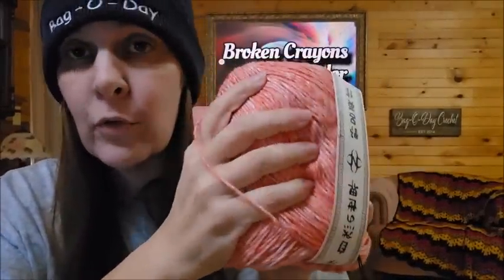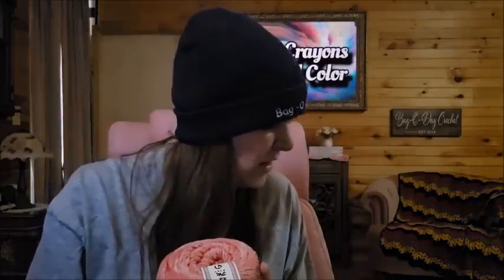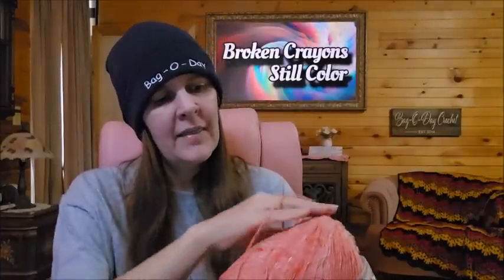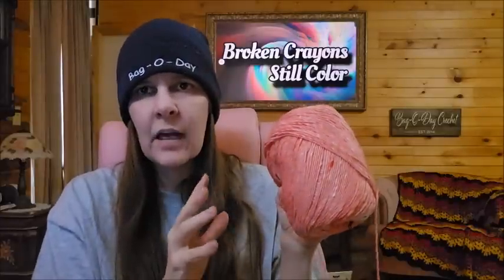This is soft too. A lot of people I know think Noro is kind of stiff and woolly. And like I said, a lot of it is. But you get these ones that are like silk and cotton with just a little bit of wool and mohair in it. They're actually really nice. So this is really pretty. I really was drawn to it. I think because of the solidness of it. I knew it was going to be something I could make a summer top out of or something.